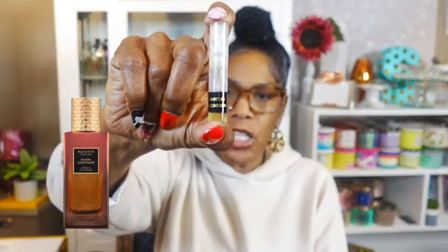So check her out as well. I got her also in a decant from Perfumeology and full bottle. I do want a full bottle of this. I already made my mind up. It's just a matter of me doing it.